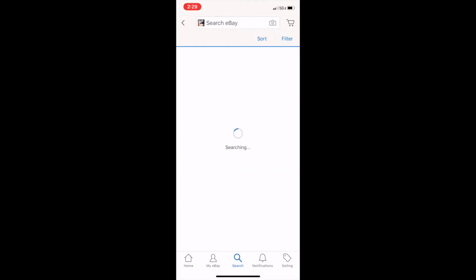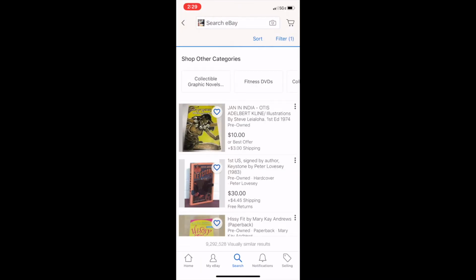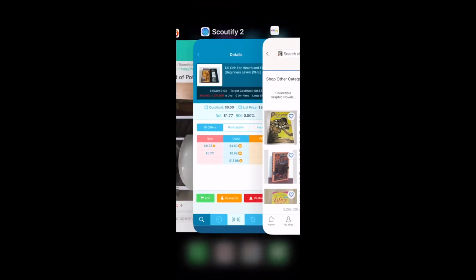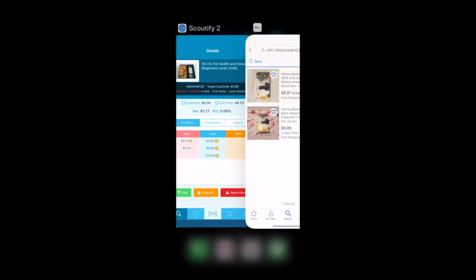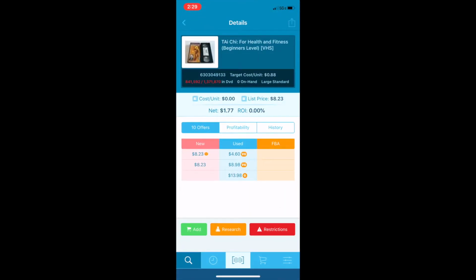Black Beauty VHS. I took a photo of the front of it to see if I could find it in there, and I can't, so I think I'm looking at the barcode this time. And the barcode says that it sold for $9 in free shipping twice. So I took that one home. I know I bought that one.